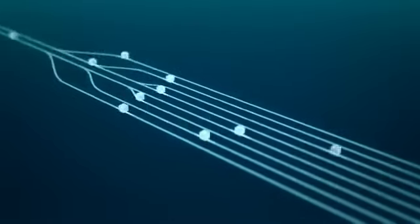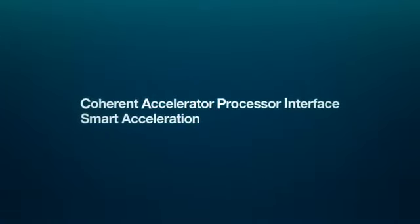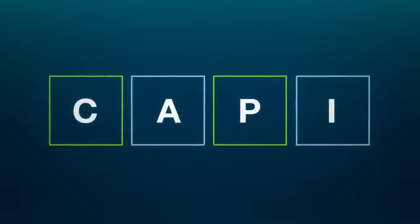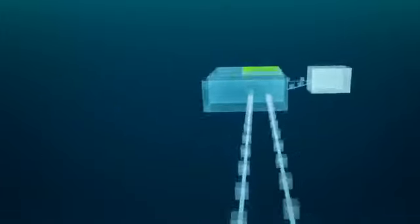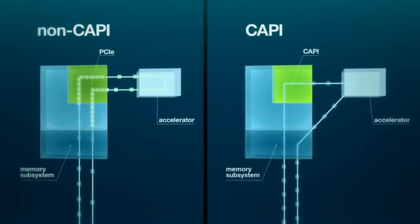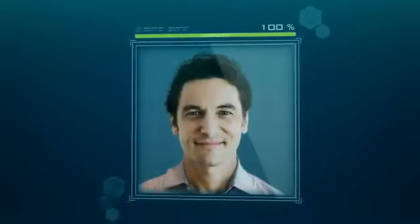Each accelerator is connected to a microprocessor via the new Coherent Accelerator Processor Interface, or CAPI, a first of its kind in the industry. This interface allows the accelerator to read and write to the cache and memory hierarchy with the same rights and privileges as a core. This new technology leads to performance gains that allow the system to match the customer's image to his profile the instant he steps into the mall.